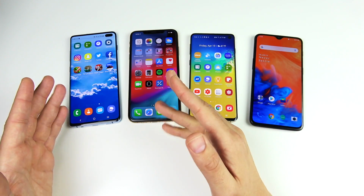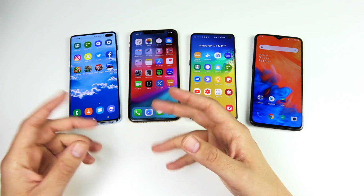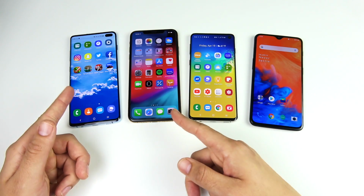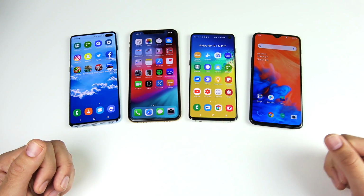Now, you could say, well, I want to watch videos on a bigger phone. Well, you can still use your tablet or laptop to go ahead and do that. So, I mean, I wouldn't pay $1,000 just to watch video a little bit bigger when you can get a phone and a tablet for cheaper than some of these smartphones.